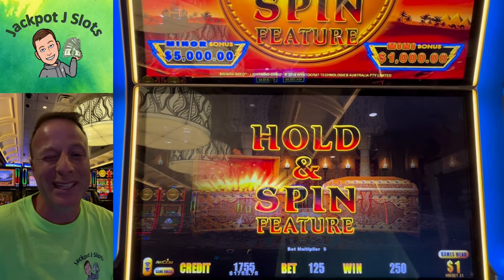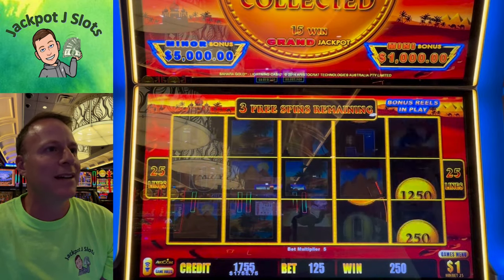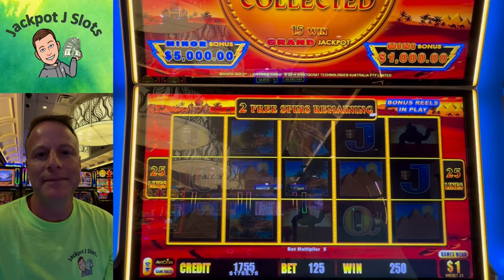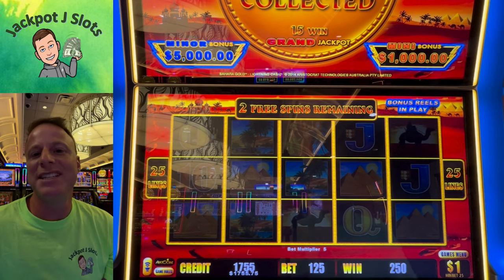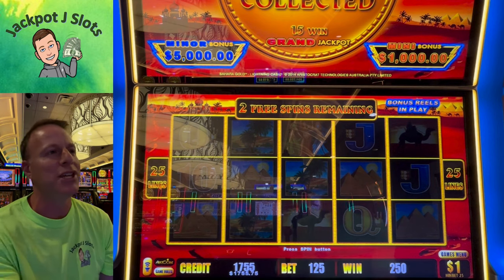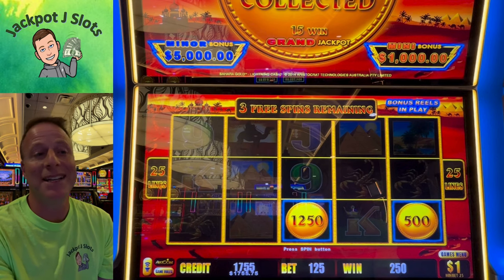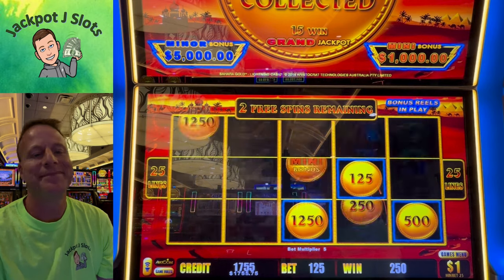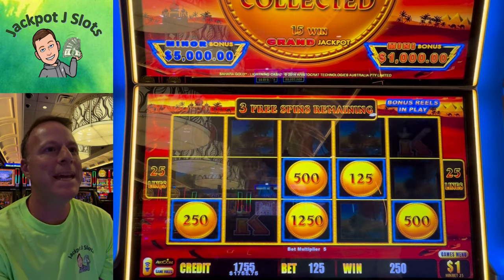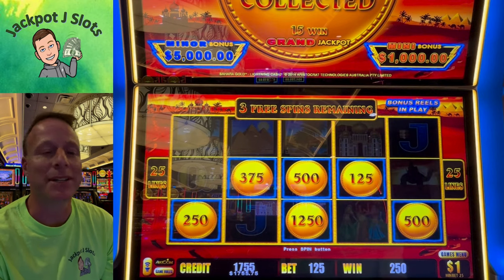We got hold and spin, so let's hopefully get some good numbers. Bring that big 62.50 back. Is your screen broken? Because I'd swear I don't see anything. Just put that 62.50 back and all will be forgiven, machine. Here we go. All right, 12.50. There's a jackpot, 17.50. Come on, big numbers. Come on, it's a $125 spin. Come on, one big number. One big number. Or 15 small numbers. Come on.